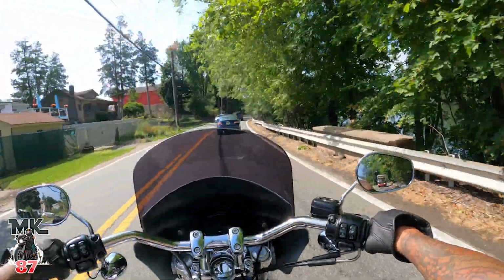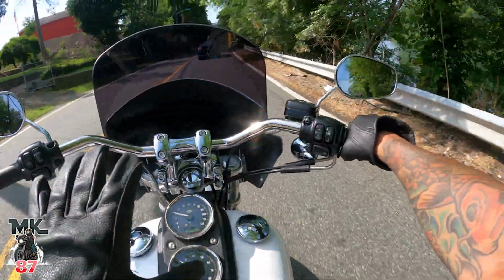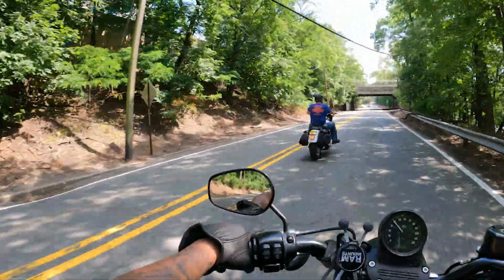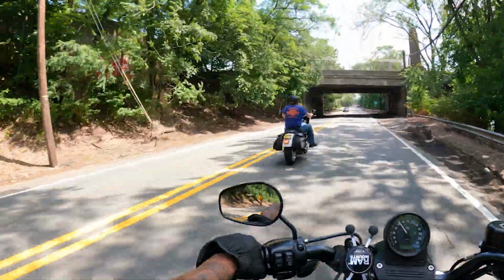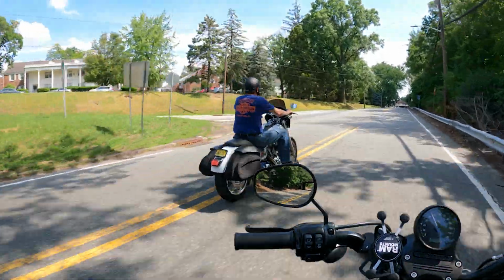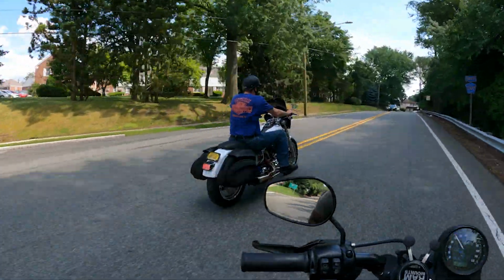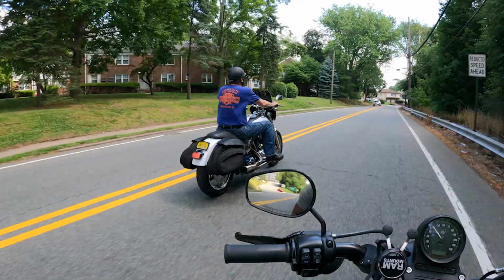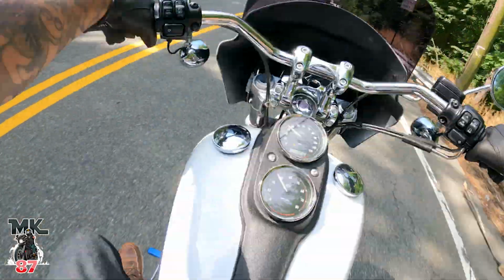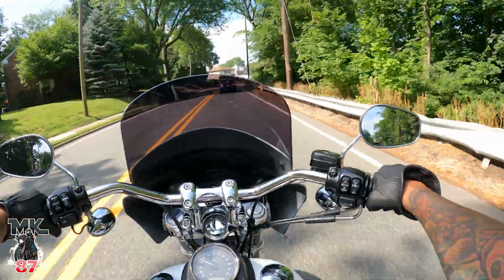Nothing's going to be too crazy and fast stock wise, because these bikes, after you put in some work to them, they become little monsters. Stock, you're looking at, I think it's like 99 foot-pounds of torque, right under 100. So a big change and a big step up from the 883, which is around 50. This bike also has the 103 twin cam, very good engine.